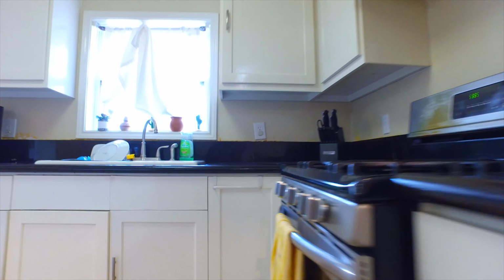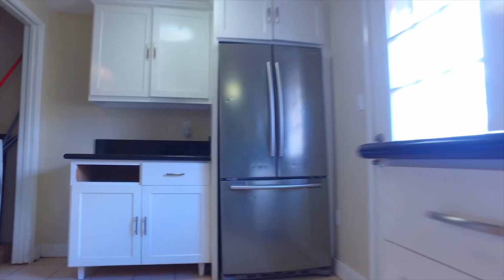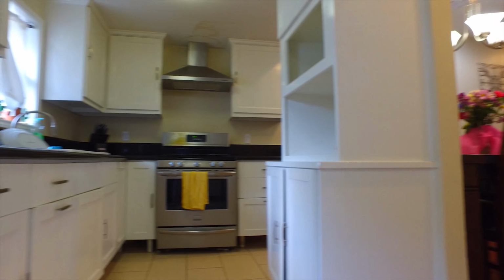with stainless appliances in the kitchen, a nice window over the sink, black countertops and white cabinets. It's such a nice contrast. The utility room is just off the kitchen, which is very convenient.